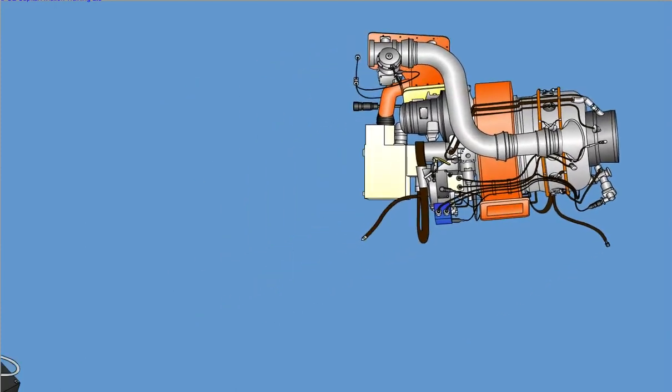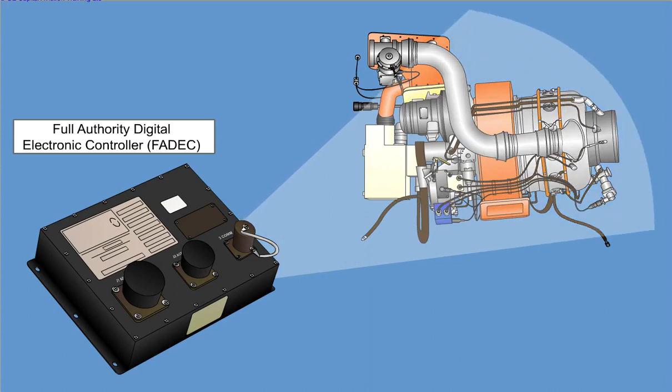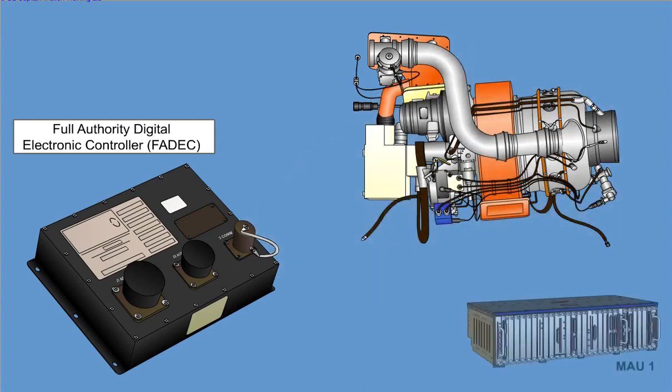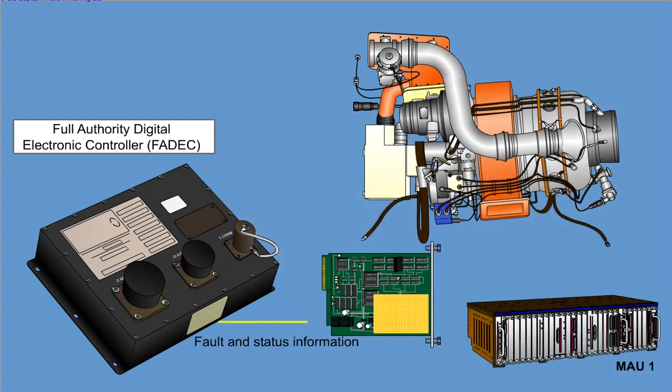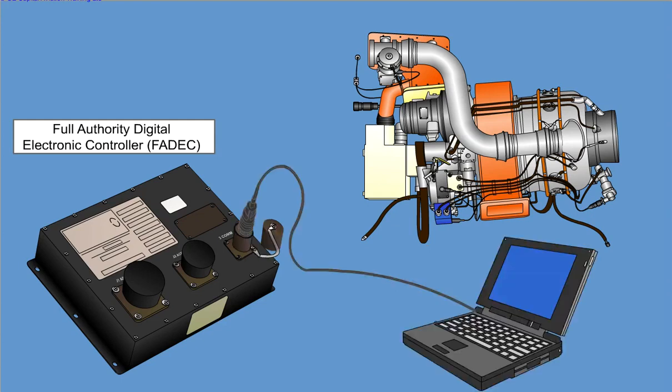The APU uses a full-authority digital electronic controller, FADEC, to operate various APU components. The FADEC also monitors the operation of the APU and provides fault and status information to the Aircraft Central Maintenance Computer, CMC. Additional maintenance information is available by downloading the FADEC data into a laptop computer.